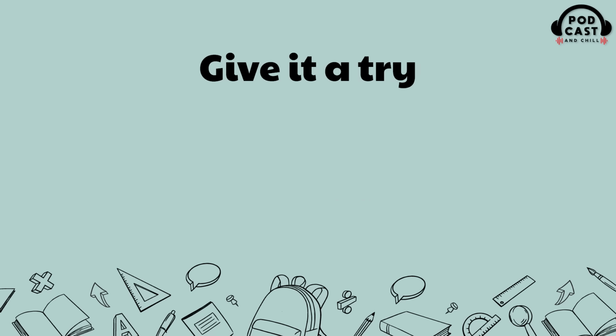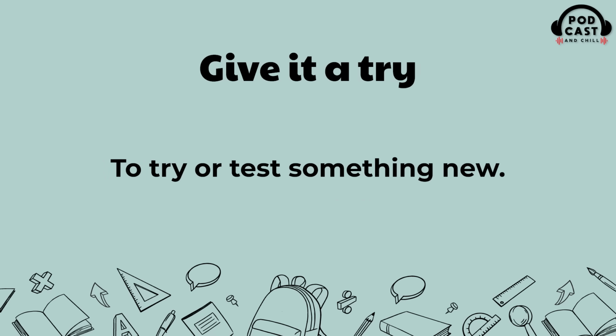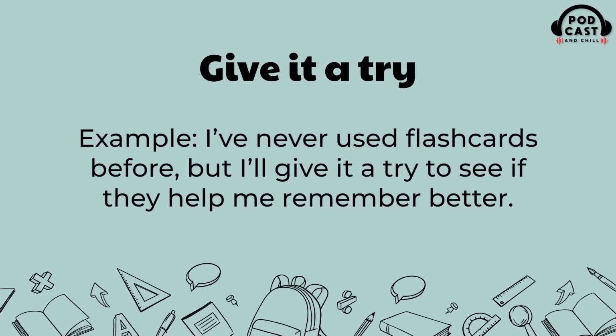Give it a try. To try or test something new. Example, I've never used flashcards before, but I'll give it a try to see if they help me remember better.